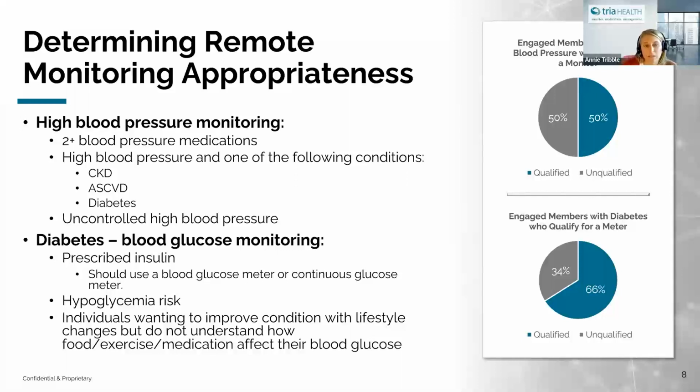When it comes to diabetes, patients should be provided a blood glucose monitor as indicated by their circumstances, their preferences, and what their treatment plan is. Patients that are experiencing hypoglycemia, which is low blood glucose, and or taking insulin should be encouraged to use a blood glucose monitor or a continuous glucose monitor, a CGM device, when they're having their meals and using their insulin, as well as if they have symptoms of those low blood sugars.